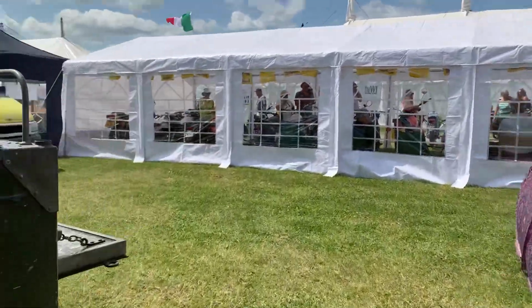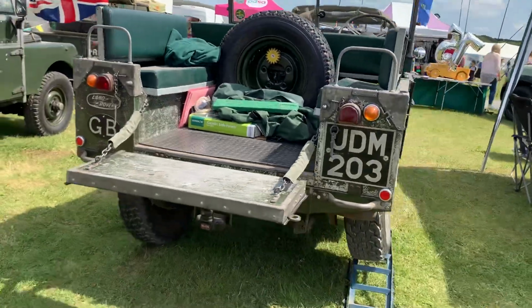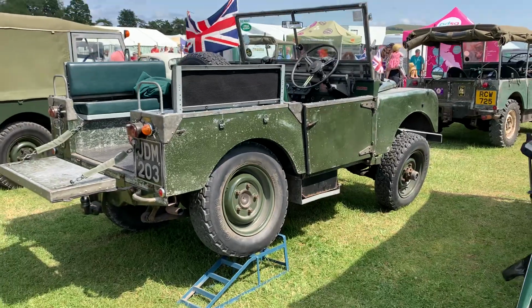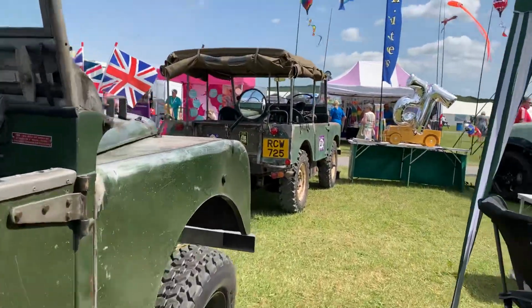Let's have a look. There's the back of JDM there. There you go, some more flex there. So that's lovely stuff. So, walking around here.